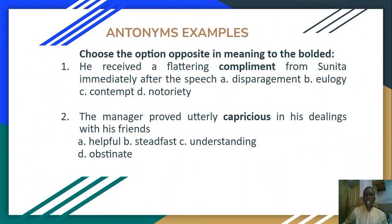Now we're going to look at the antonyms examples. Number one says these are words that are opposite in meaning to the word in bolded form. This one says he received a flattering compliment from Sunita immediately after the speech. One, is it disparagement? Is it eulogy? Is it contempt or notoriety? Now, I want you to look at this word very well and make sure that you look for the word that is opposite in meaning.